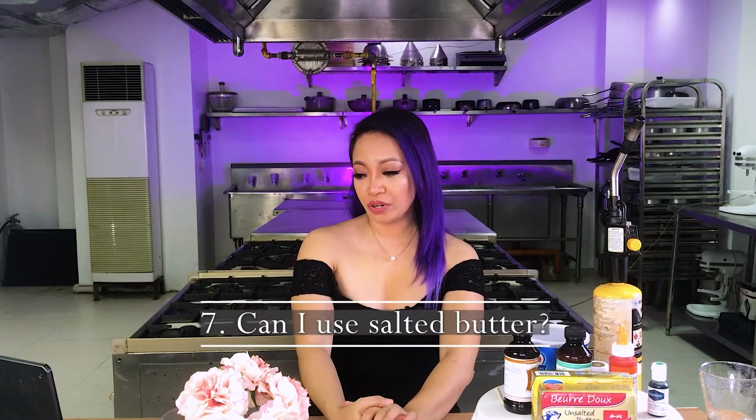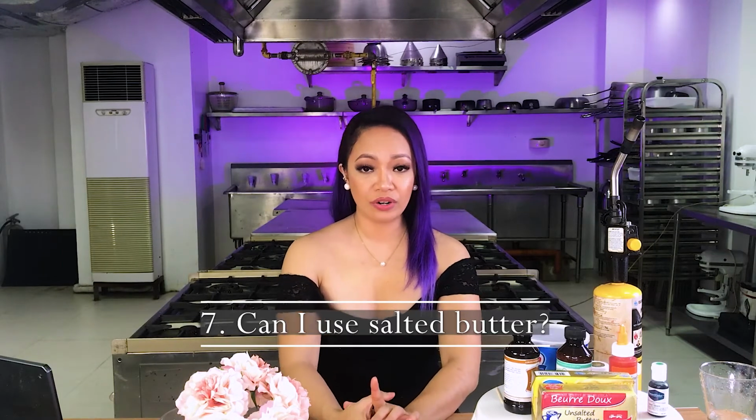Question, can I use salted butter? Definitely can use salted butter. However, don't add any more salt to the recipe. So if you're using, say for example, 3 cups of butter in a recipe, use 2 cups of unsalted butter and 1 cup of salted butter. Some people have been successful with using just pure salted butter. I tried that before. It was too salty for me, so I just did half and half or a third. Different brands have different levels of salt content, so just be careful when you're replacing unsalted butter with salted butter. But yeah, you can use salted butter.